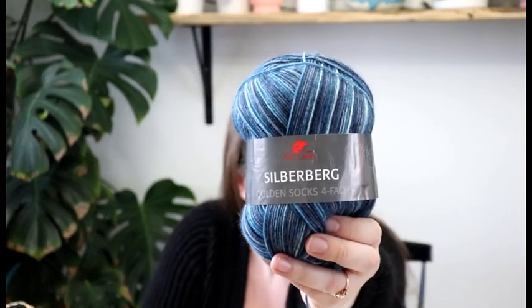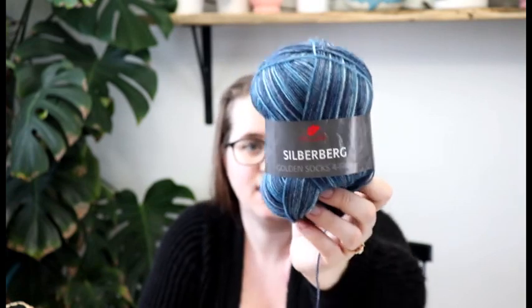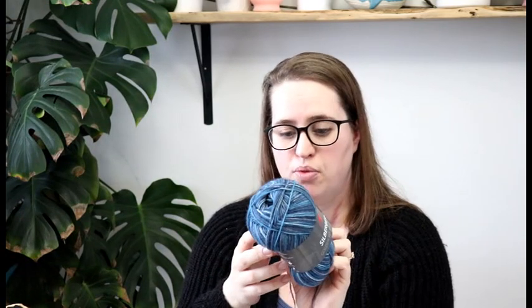And this is the yarn that I'm using for those. This is the Prolana Silberberg Golden Socks. I think that's 4-ply, and this is colorway number 574. It is 75% wool and 25% polyamide. I got this as a 5-pack from a local yarn store near-ish to me, called Wool Time in Ottawa, and I got them at a discount in their tent sale. So I am knitting this blue pair for my dad, and then my next WIP is this gray pair.